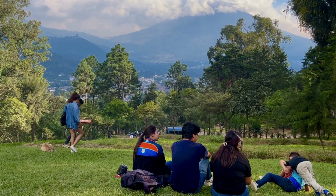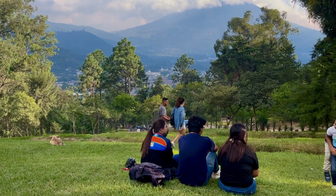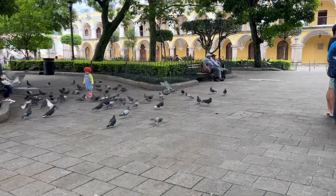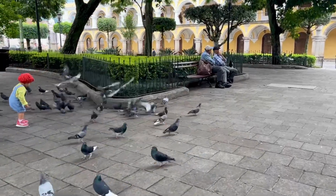Another thing I love about the city is it feels so much smaller than some of the other big cities we've been to. In fact, Guatemala City is, I think, the largest city in Central America with about 3 million people. Here there's only 45,000 people. It feels much more relaxed and small town. We really love this city. We're going to take you on a tour and show you some of our favorite sites.